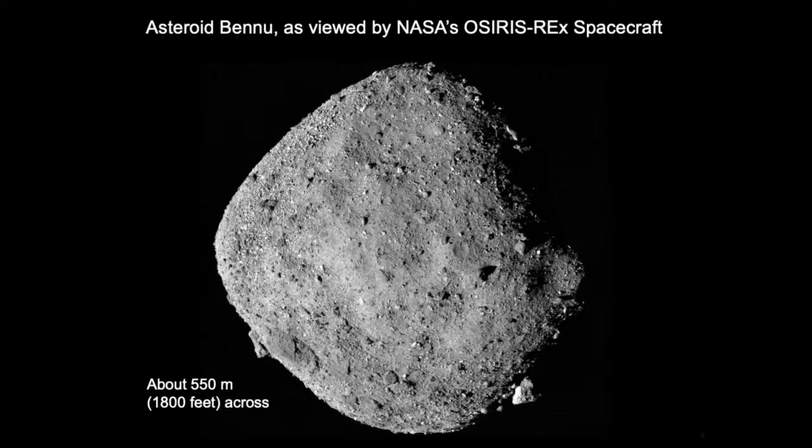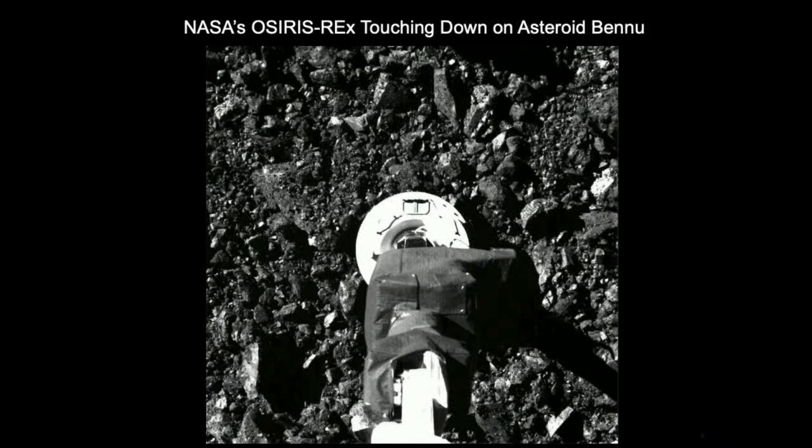And if you go to the next slide, you see a close-up of what it looks like when that spacecraft actually touched the asteroid and got some samples. So you're seeing it really up close here. That circular sampling device is about 1 foot across, okay? And so you're seeing all the little rocks and pieces of that asteroid. That's what an asteroid looks like close up.